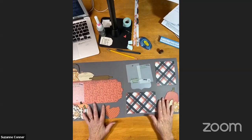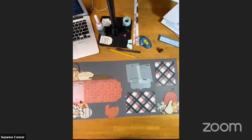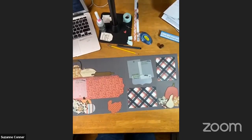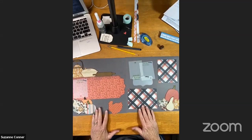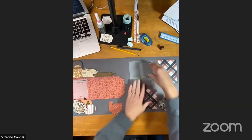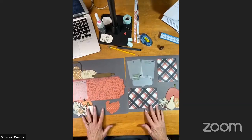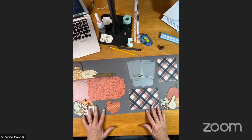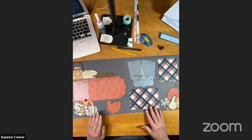I'm sorry, I don't know why it doesn't want to. Did my camera slide down a little? Is that a little better? Can you see a little better now? Trying to get it. Okay. Put that like that. We can make some more. Okay, there's not a lot over there. That's a little better. You can see, right? I don't know why my camera won't.